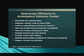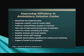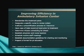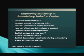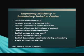I think you should designate someone in your office, a specific nurse, to preview orders to make sure that the orders are correct from the physician as well as from the nurse in terms of implementing the orders.